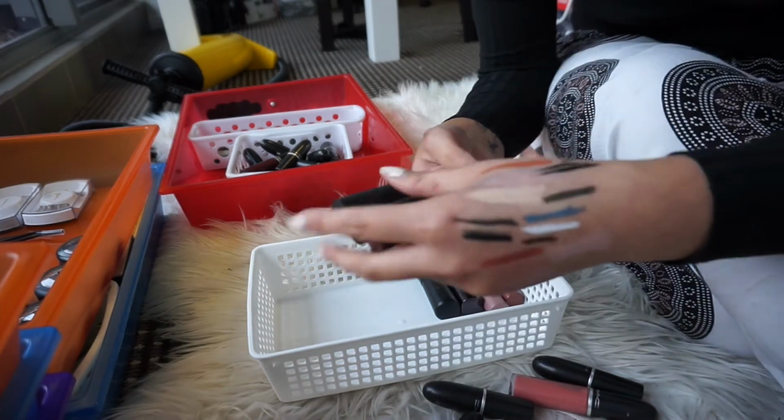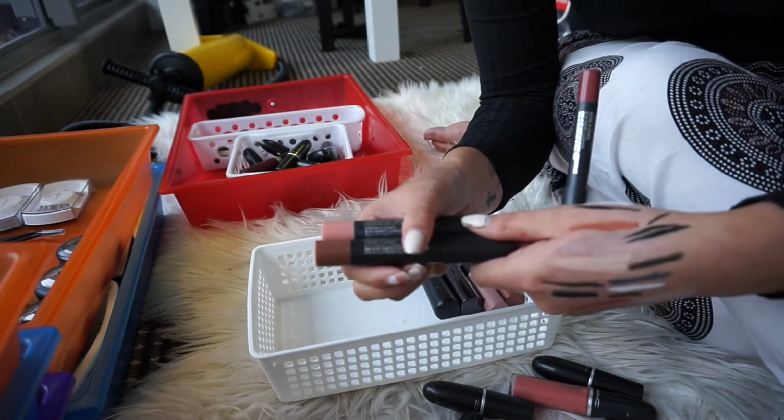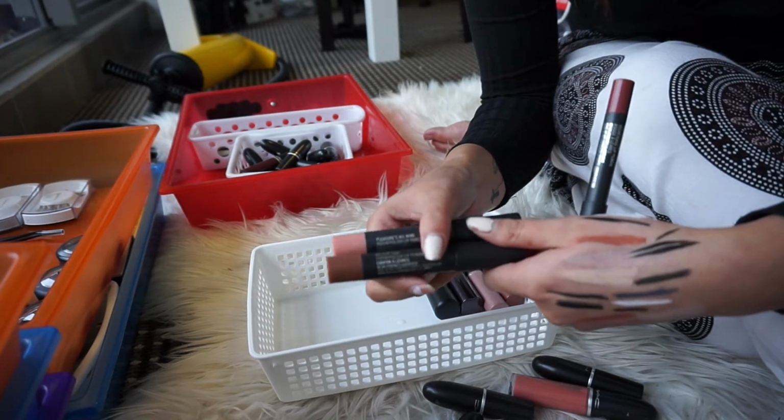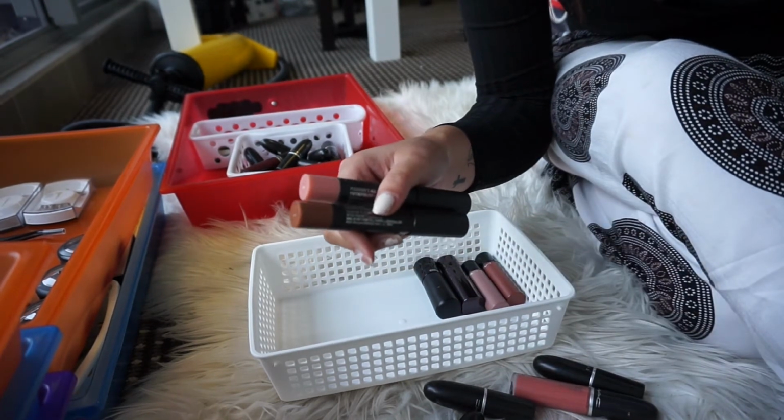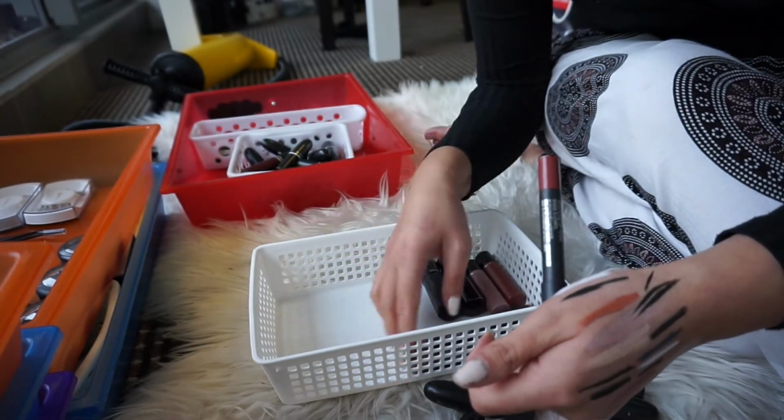And then next I have some of MAC's more pencil-y ones. So I've got two of the Patent Polishes, Pleasure's All Mine and Flip Side. I'm going to keep both of these because these are really good to keep in your handbag if you want to just chuck something nice and neutral on.